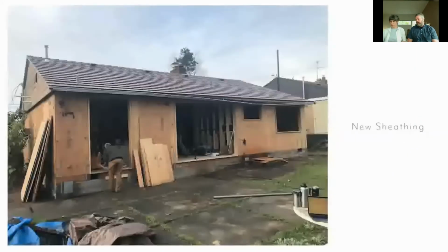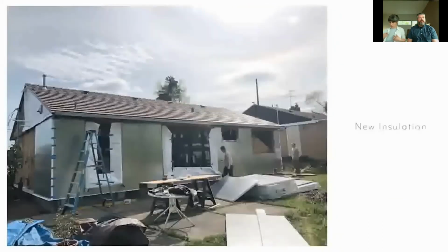There's also a question that correlates to that. What did we do with the floor? The floor is an oak, typical.